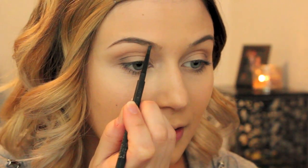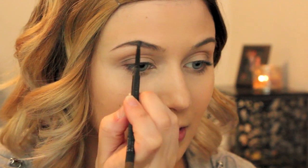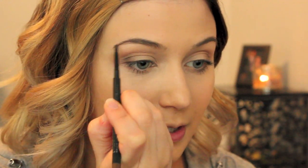So I will just take Lingering Brow Pencil, which is like one of my all-time favorites. And I'll just take a little bit of it and just kind of barely fill in some sparse areas. And that's honestly it. Like, that's all I do on a day-to-day basis.